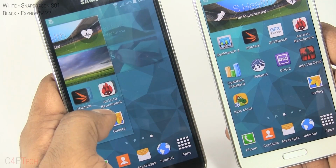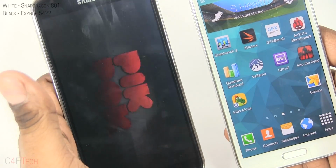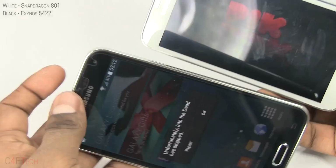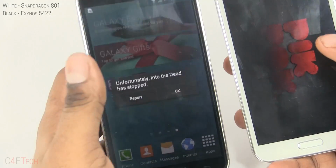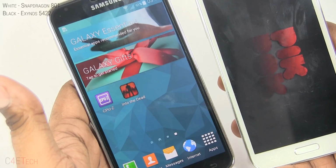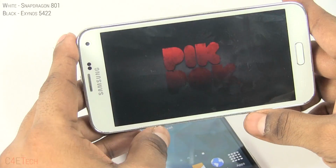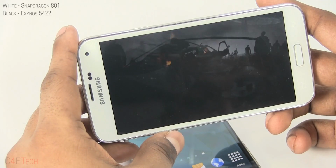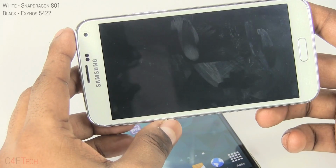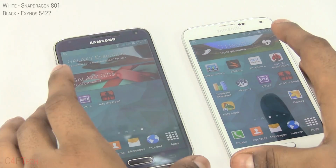So another thing I wanted to tell you guys is there are some compatibility issues with regards to games when it comes to the Exynos variant. So say for example, Into the Dead here, it would not run on the Exynos variant. So again, we have similar issues with Gun Bros 2, just to name a couple of games. So these games play without any issues on the Snapdragon variant. This is mostly because a lot more phones use the Adreno 330, use Snapdragon when compared to Exynos.